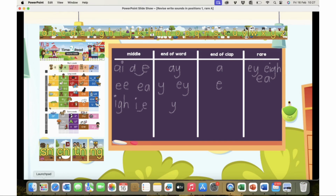Good job. Boys and girls, do you remember what I looks like at the end of a clap word? Yep. If it looks like mine, you are correct. Right, are you ready to move on? I am looking for the two O's in the middle of a word.